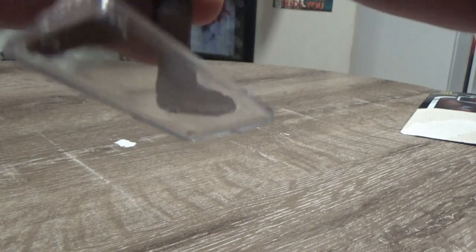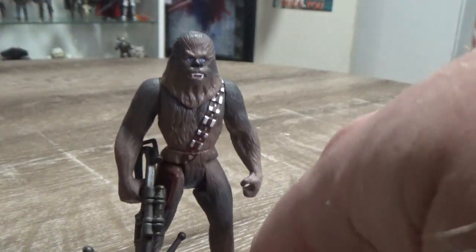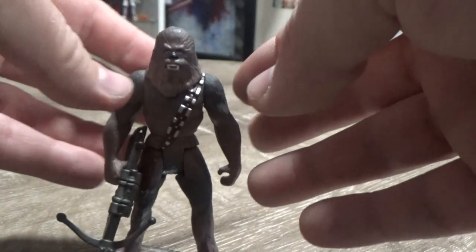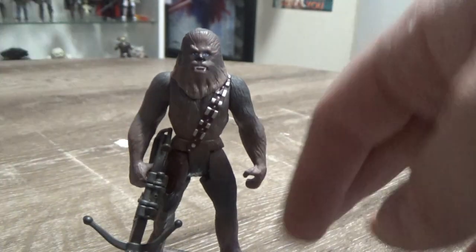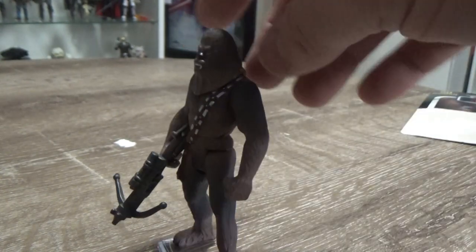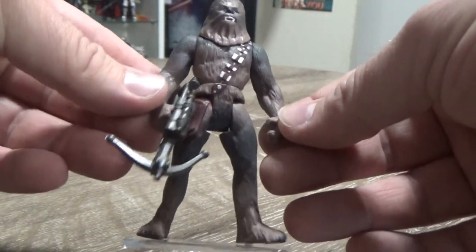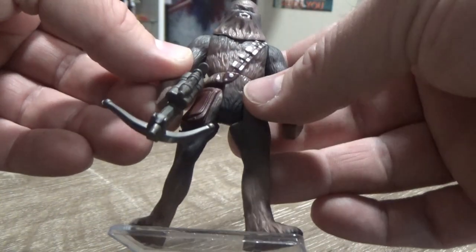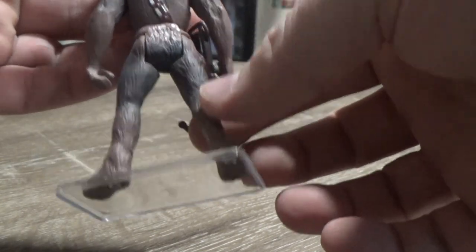But this is the guy that pretty much got me started on Star Wars back in 95, 96, around the time when these figures were coming out. This was one of the initial releases back in the day. And he's just a great looking figure. I like the bandolier that's sculpted on there nicely. Look at the Wookiee bum.